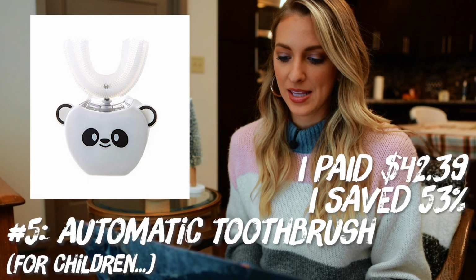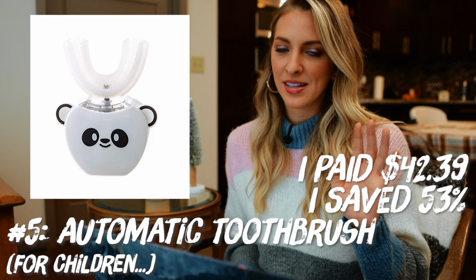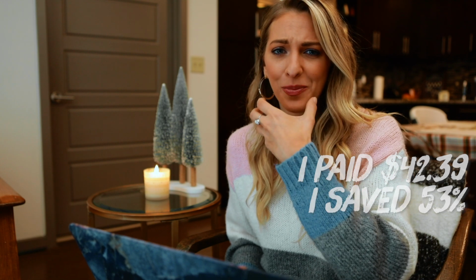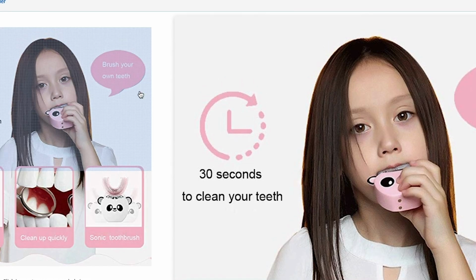So now this one automatically jumped out at me. It is an automatic toothbrush. Yes, it says it's for children, but it has a Panda on it and you just literally put it in your mouth and it vibrates. Also, it's a teeth whitening kit. So of course I'm gonna get the Panda. This is fantastic. Look at this little girl. Oh my gosh. That's it, that's all you do. She has no care in the world.